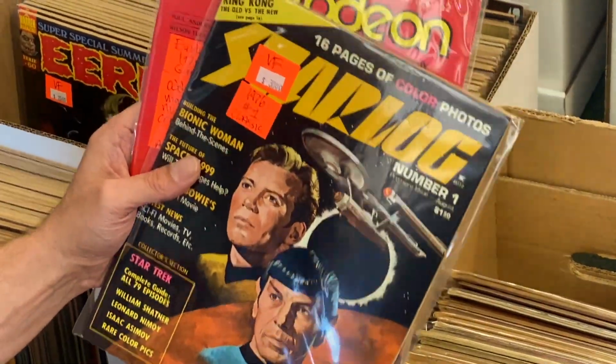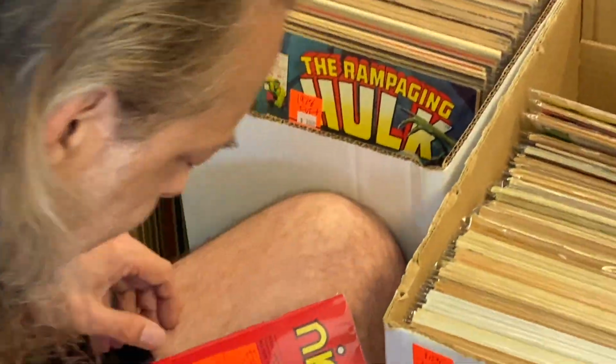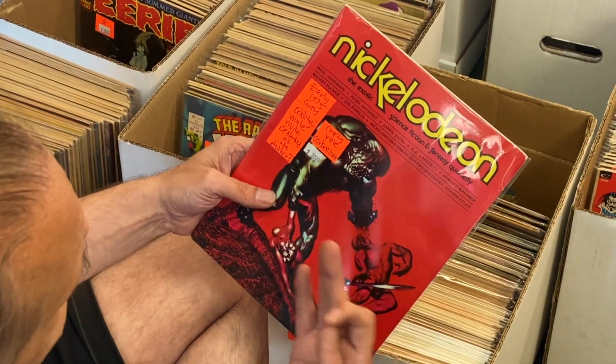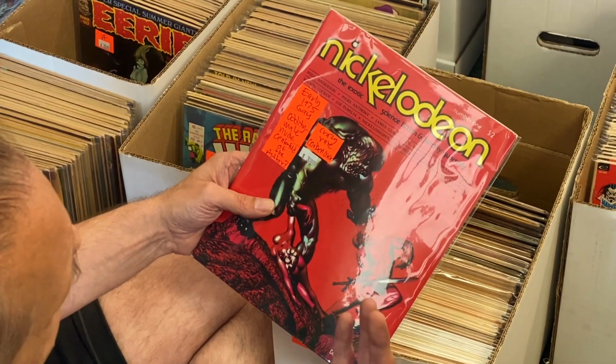Starlog #1, bro. Not as rare as you'd think. Then we got this strange thing. So this, it's got a Corbin cover, which is nice. 1975, but the guy who published this, the author, decided to do like a Playgirl centerfold with himself in it, and I don't think he's a gay dude.